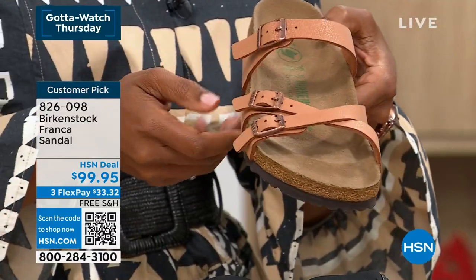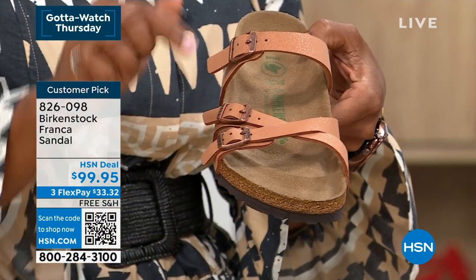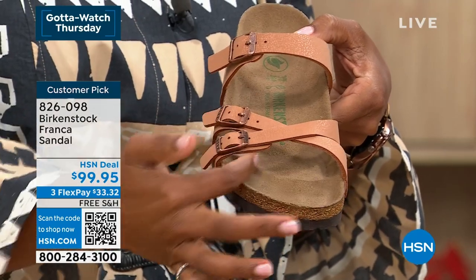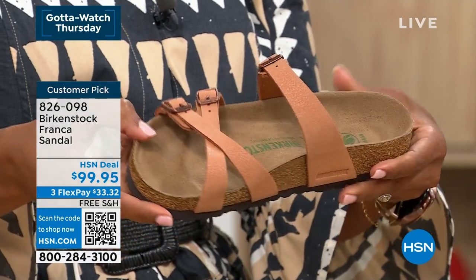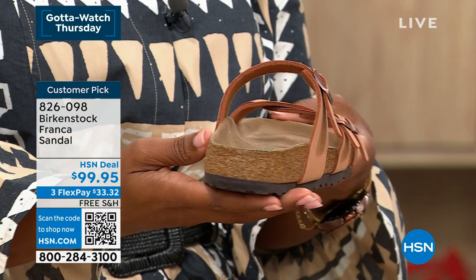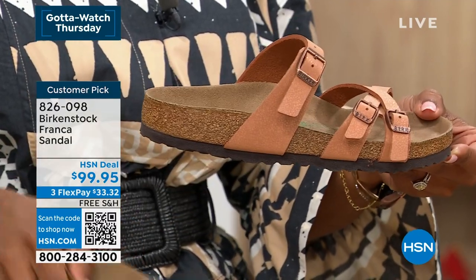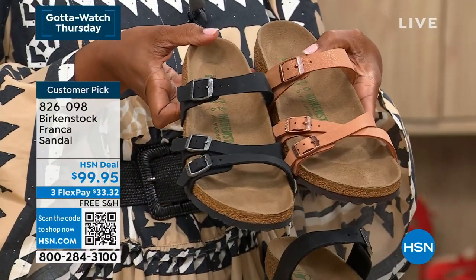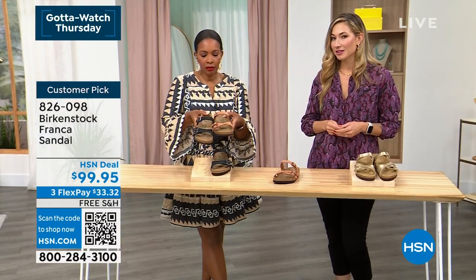But this is a really cool one, because earlier we had the Mayari, but that one still went through the toe. This is a great option if you love that idea, but you didn't want anything that goes through the toe. You have a thinner strap, but no toe loop and no toe post. It's still a great slide. You can see on the black how you can do the strap straight forward, or like with the earthy pecan, you can crisscross the straps. So this is one where you have a little more flexibility to play with the straps.